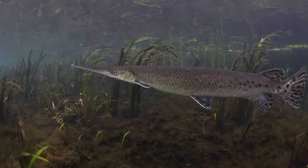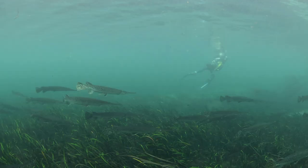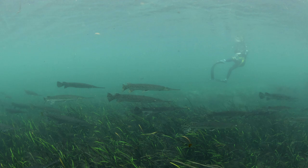Finally, as we neared the end of our dive, we started to see the gar in greater numbers. There wasn't any breeding activity going on, but we could tell that they were congregating in preparation.